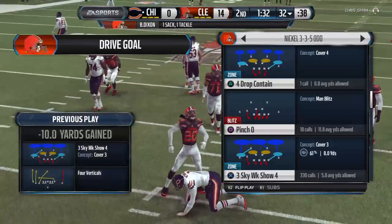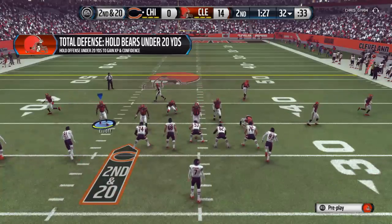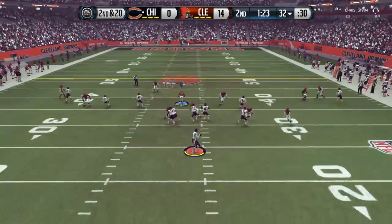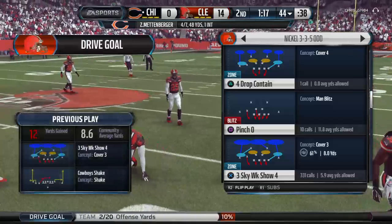Not a good job by the quarterback that time. Inside of 2 minutes in the first half, you got to get rid of the football. If nobody's open, just throw it away. That time, he loses yards by taking the sack. Mettenberger's got it in the gun. Locked in on the football and has hold of it with 2 hands.